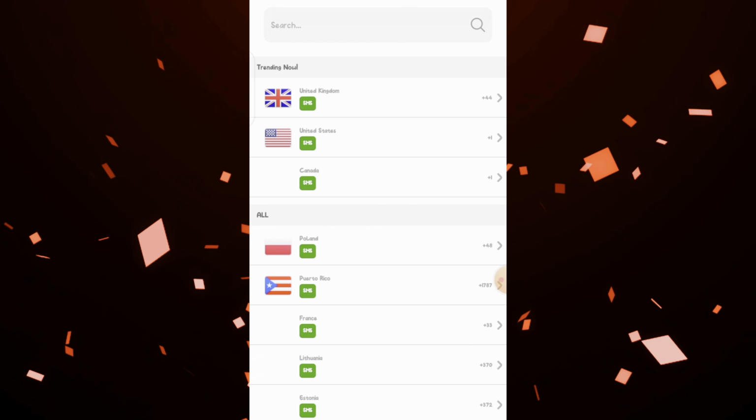Now this is applicable to other numbers there, US number, Poland, whatever number you want to use. Just click on the country you want to get the numbers from and all the numbers are going to show there. Click on the numbers, then you can use them to register and verify whatsoever account you want.